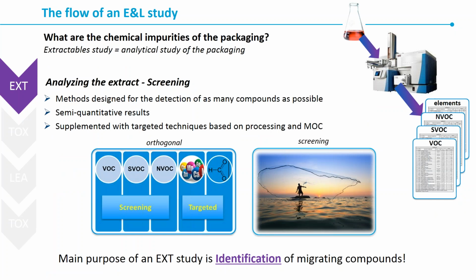Once you have an extract, the next phase is analyzing the extract. Here you need to use multiple analytical techniques which are more or less complementary to each other. Such an orthogonal screening approach minimizes the risk of not seeing everything. You want to try to see everything.